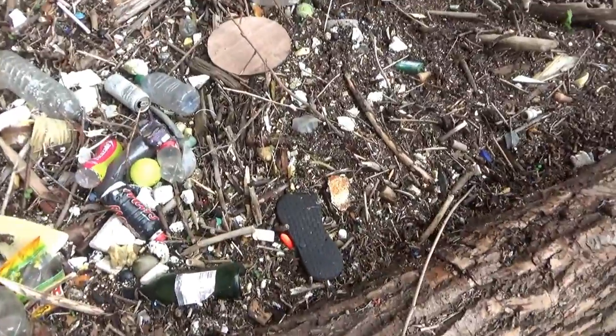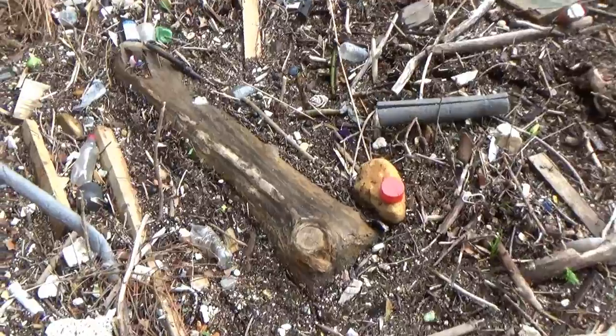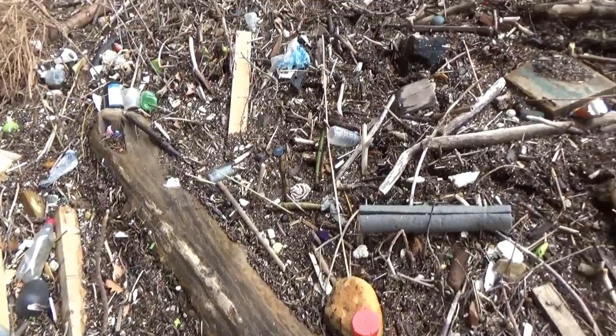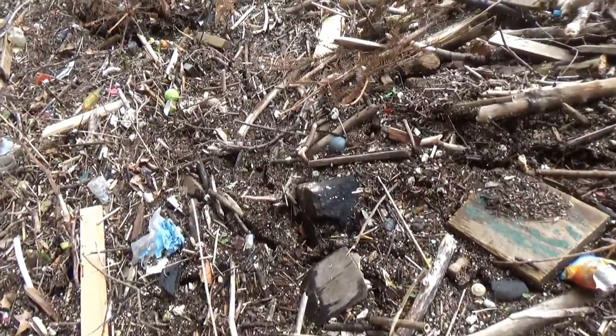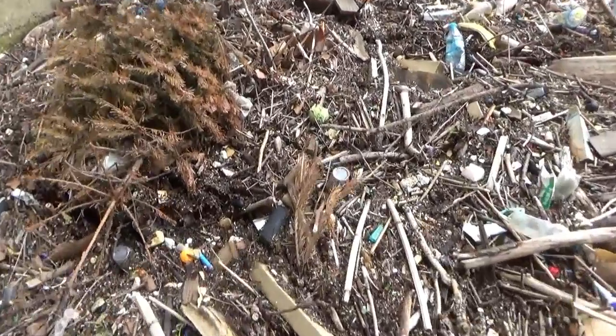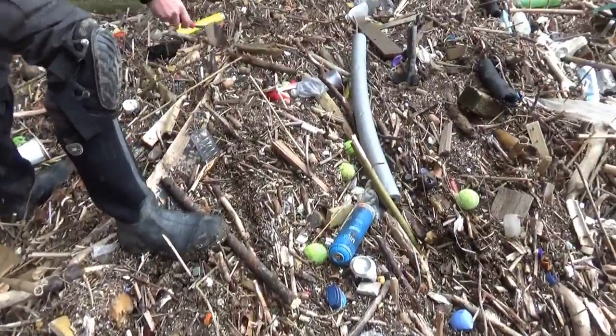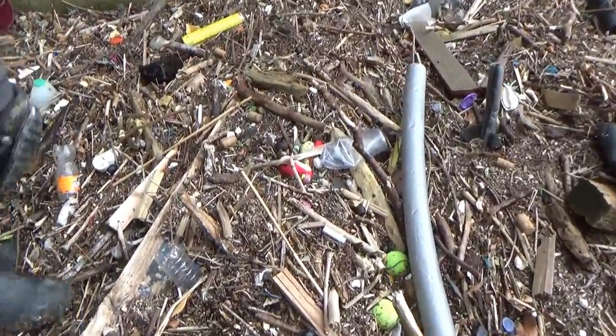This is also the sort of place where we're going to find probably a very sad toy for the Thames Toy Orphanage. Let's have a look. Have you found one there? Found a little orphan? Yeah, it's sort of half in and half out. Is it a little orphan? Oh yes, a little orphan that needs a home.